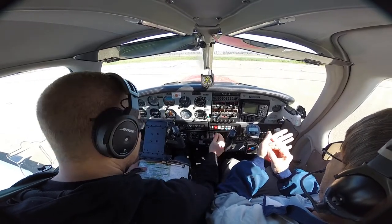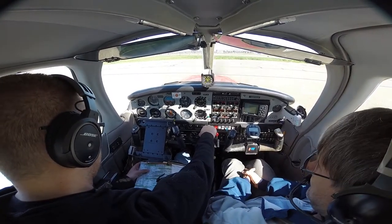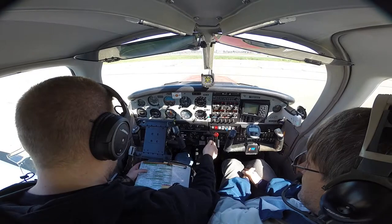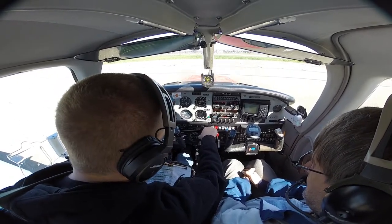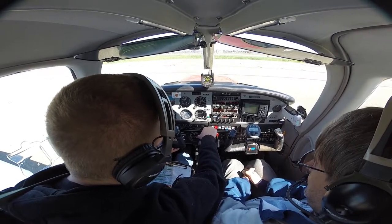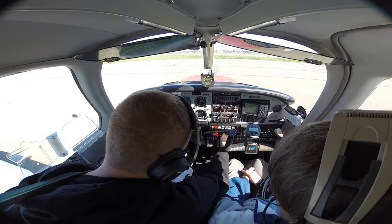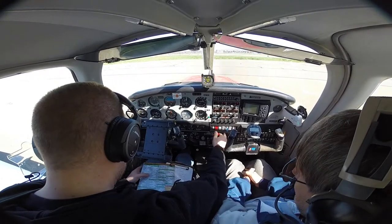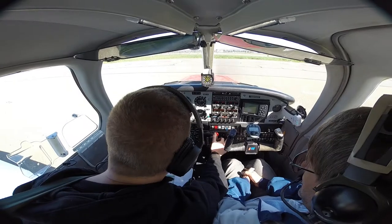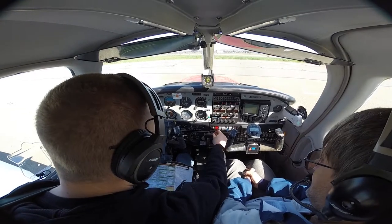Fuel pump on. Throttle up to 2,000. Here we go. Condensator panel, all good. Magnetos: two left, two right, one left, one right. Carb heat, light drop, light rise. Ammeter is charging, vacuum is at 5. Oil temperature is rising. Fuel pressure is good. Oil pressure is good. Fuel pump will turn off and check the pressure.